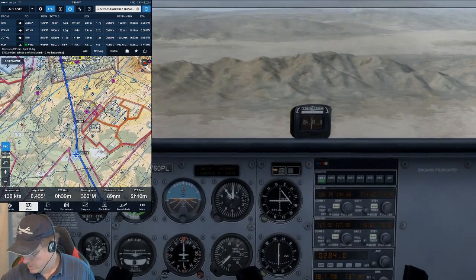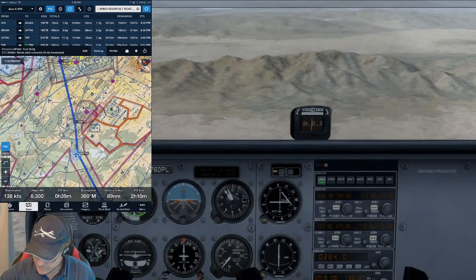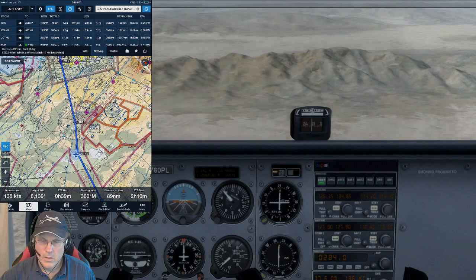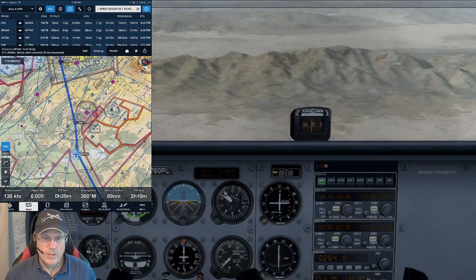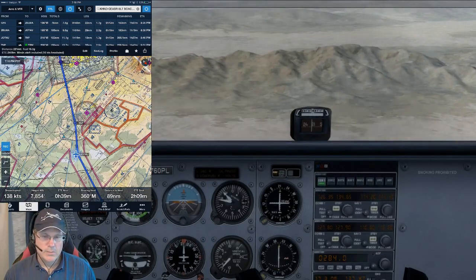So I'm going to go to course. Let's see, what should the course be? It should be 215 or something like that. Right there. So it says we got 17.6 miles to, boy, my speed's picked up because I'm in descent.